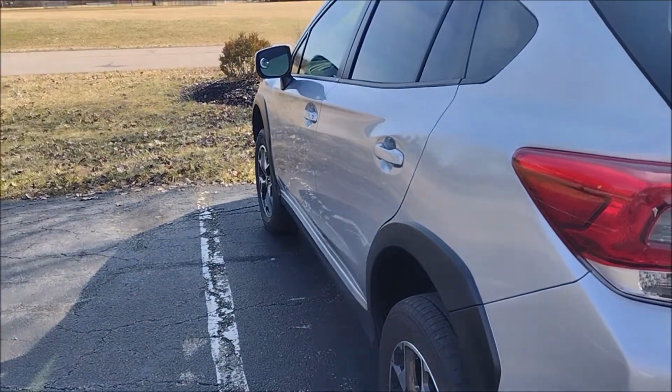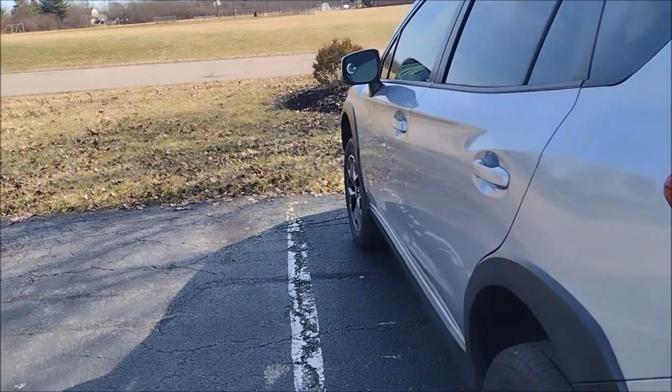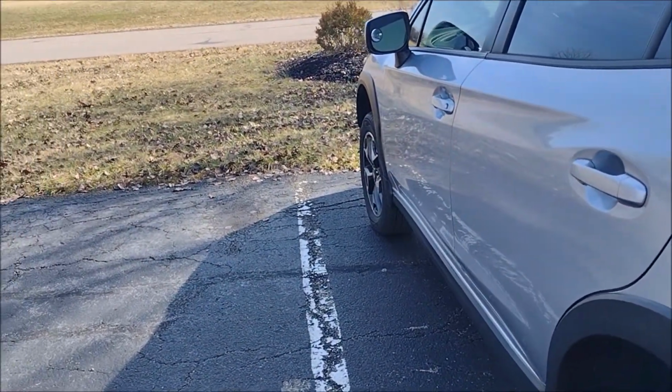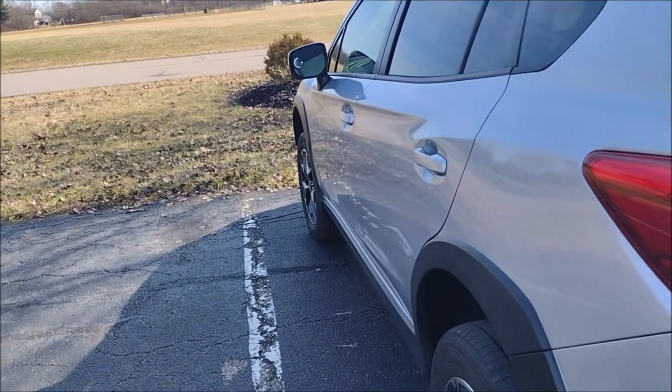So I'm going to do a cold start, as well as interior and exterior tones at different speeds and different RPMs, so you get a full picture of how it might sound for you.